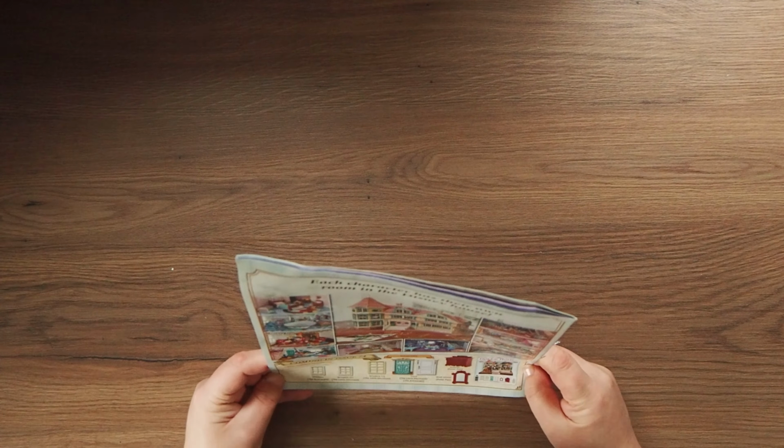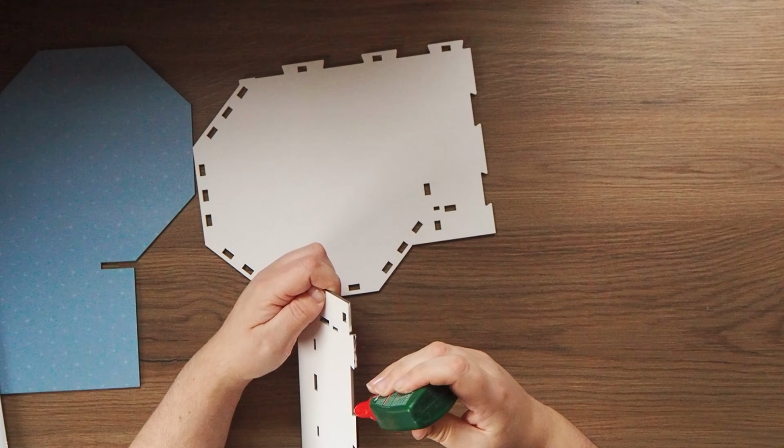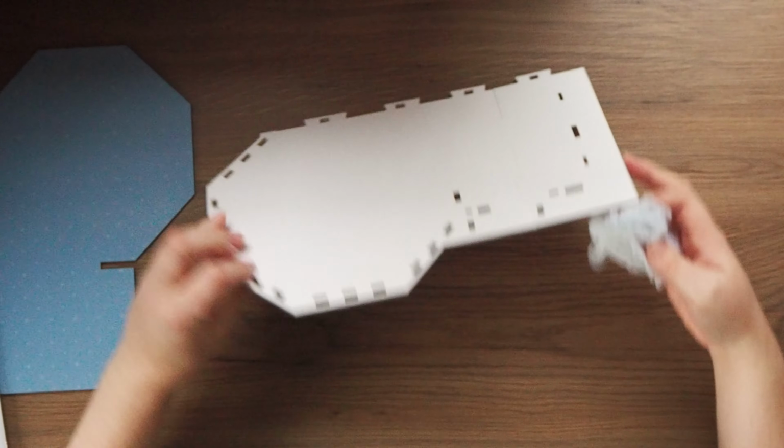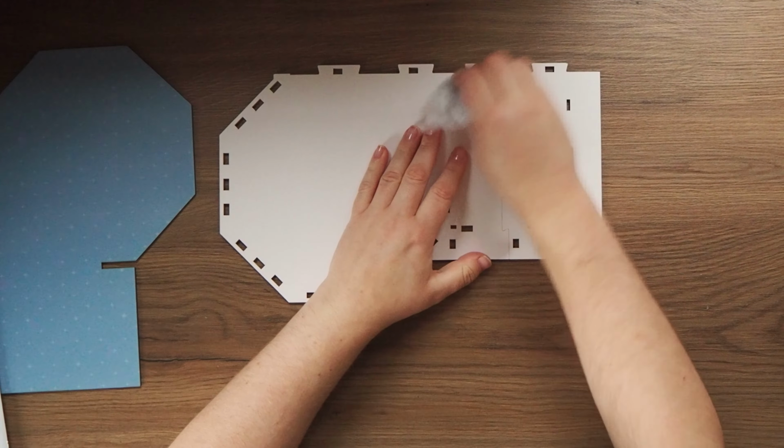So first up, we need to stick these two bits together like so. So I need our wood glue. Like so. Pinning away any excess glue. And then do the same on the other side, but not as much. Like so.